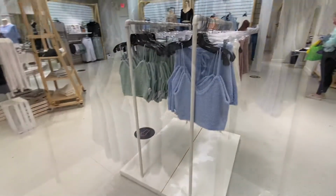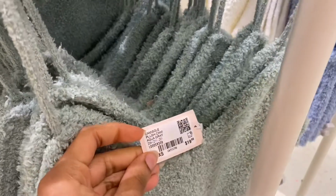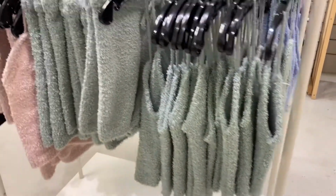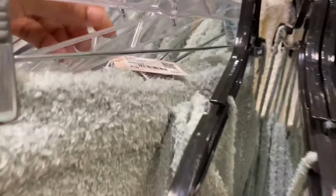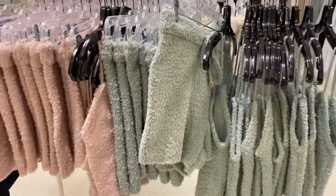I actually found a two-piece set in one of those fuzzy material outfits, which is just great. They have some cute colors over here because you can get it in green. The price is $19.95 just for the top, and then the shorts are just $24.95. They have different colors over here. You can get it in pink, you can get it in blue. They also have white and of course the green that I'm looking at right now.